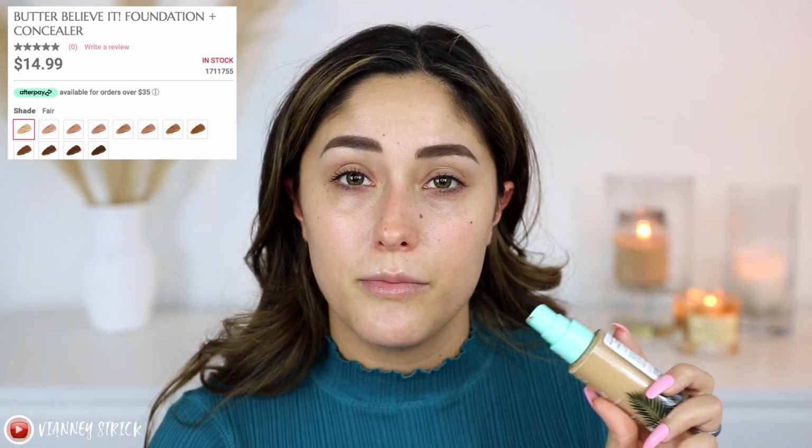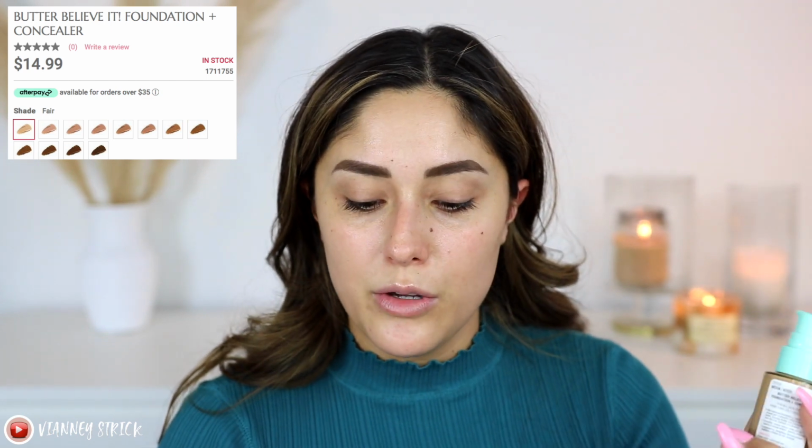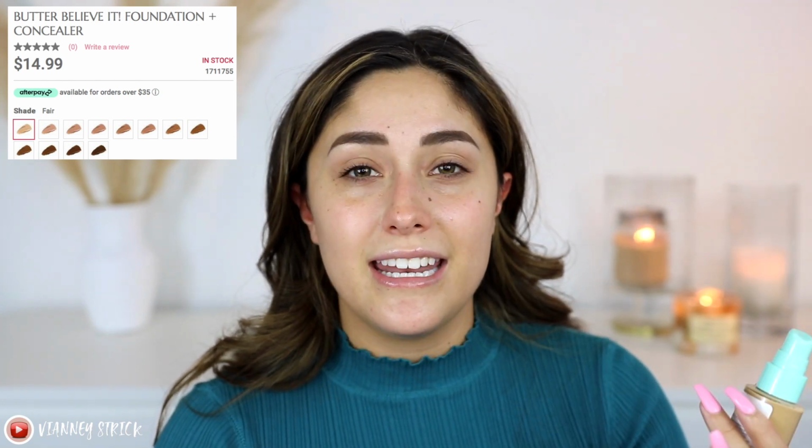I have a couple things to say before we put this on. It is 12 shades, and it's kind of interesting because usually when brands come out with only a small amount of shades, they usually don't cater to a lot of deeper skin tones, which is ridiculous. But it's very interesting because this foundation, I feel like, caters more to medium to deep skin tones rather than lighter skin tones. There's only one shade that's fair, and I believe that if you have very, very light skin, I don't think you're going to find your shade.